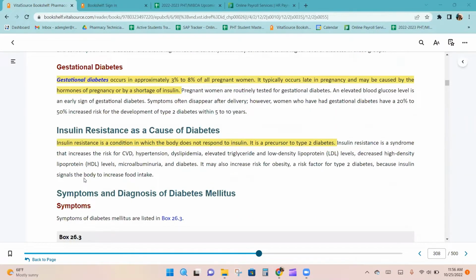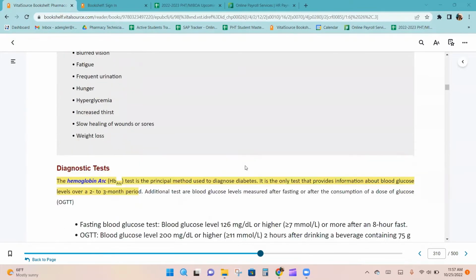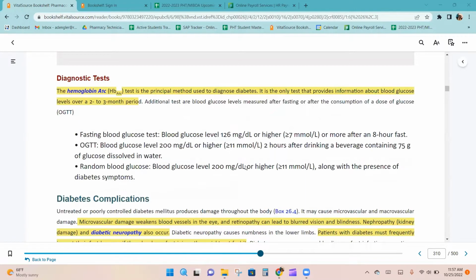Gestational diabetes occurs in approximately 3 to 8% of all pregnant women. It typically occurs late in pregnancy and may be caused by the hormones of pregnancy or by a shortage of insulin. Insulin resistance is a condition in which the body does not respond to insulin. It is a precursor to type 2 diabetes. Box 26.3 shows the symptoms of diabetes mellitus between type 1 and type 2. The hemoglobin A1C test is the principal method used to diagnose diabetes. It is the only test that provides information about blood glucose levels over a 2 to 3 month period.